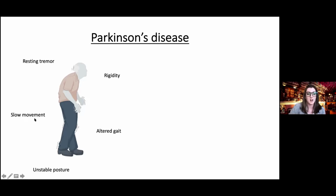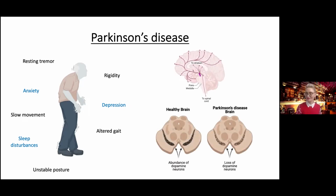So Parkinson's disease is a neurodegenerative disorder. It is the second most common neurodegenerative disorder after Alzheimer's disease, and the leading neurodegenerative disorder associated with motor dysfunction. So the main outwardly present symptoms of Parkinson's disease, which also happen to be the clinical criteria, include that resting tremor, so shaking without any intention, slowness of movement, unstable posture, altered gait, so maybe changes to how a person walks, and rigidity and maybe difficulty initiating movement.